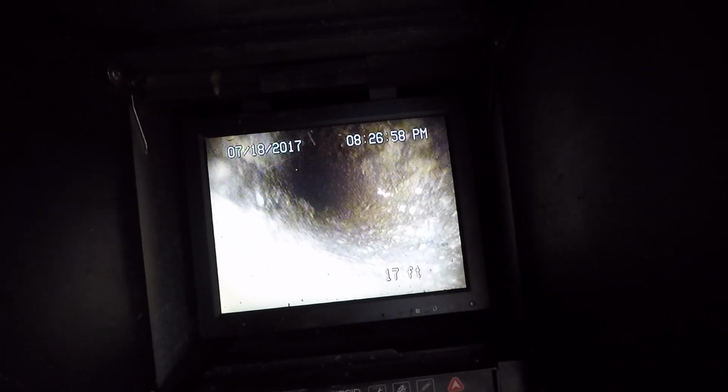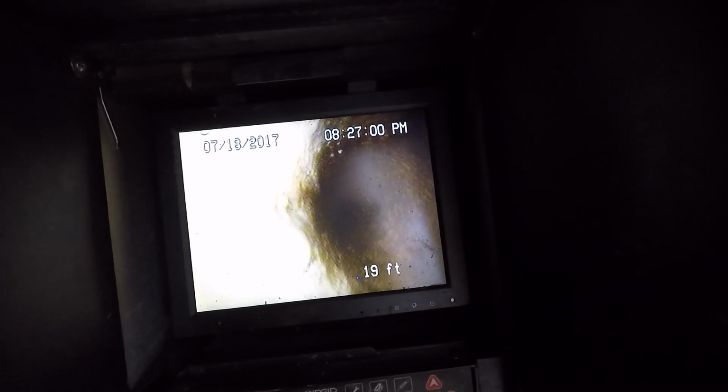What we're displaying here is the actual 5-inch cast iron cleanout. This is the actual camera that you see. The camera has been inserted into the sewer line and is running into the sewer right now. What we see is an existing old sewer line from the original development of the property. You can see the water flowing at 9 o'clock.